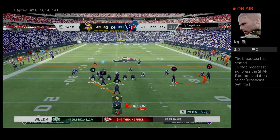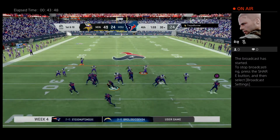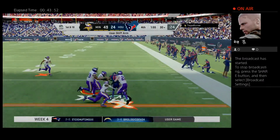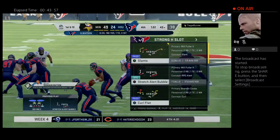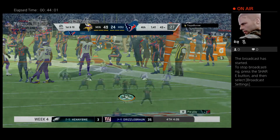Watson will bring up the Texans here, 1st and 10, right at the 30. Throw complete right side to Cooks. And they get him down, but not before he takes it across the 40-yard line. A fresh set of downs on a gain of 13 there for the Texans.